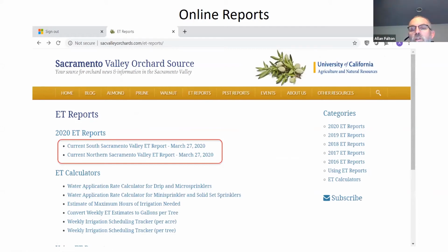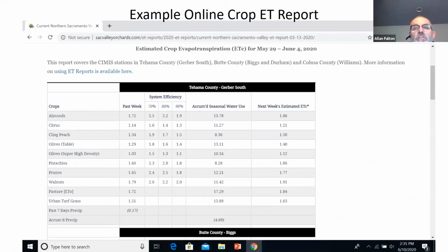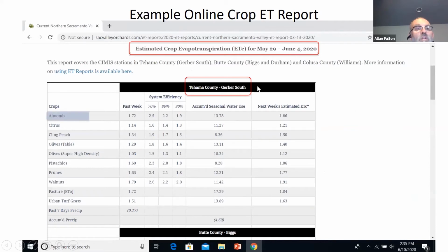Now, as we spoke about in other tutorials, you can also get these reports online at your convenience. I'm just going to walk through again very quickly. Same information, just a different layout. So this is for the week of May 29th to June 4th, just like the previous example. It's for the Tehama County Simms Station, Gerber South, number 222. It's for almonds. The unadjusted ET, no adjustment for irrigation inefficiency, is 1.72 inches, the exact same as shown in the other table. Adjusting for a 10% non-uniformity, we estimate that the crop ET is 1.9 inches.